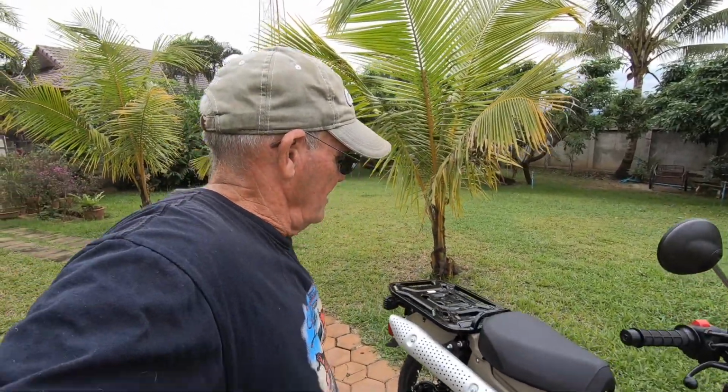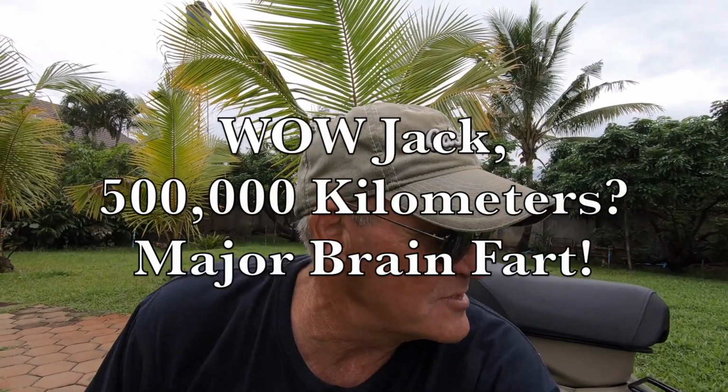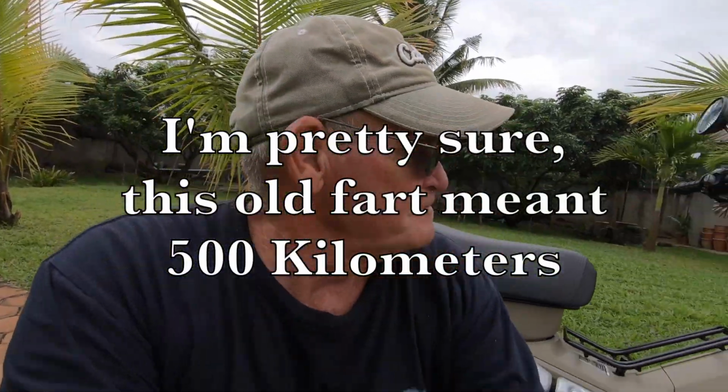Now, I'm just like this close to having 500 kilometers on this machine. And I want to do an evaluation on it after 500 kilometers, but I need to do it just like 10 kilometers shy. So it's a great little machine. I gotta admit, it is probably the best 125cc adventure machine on the market today.